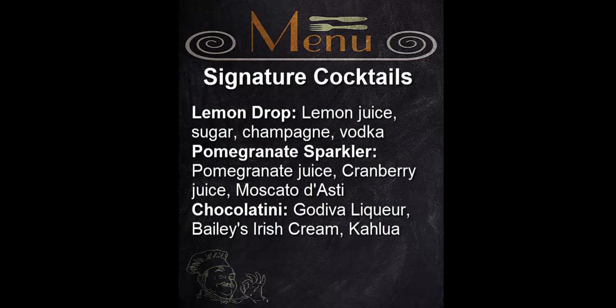We also have a pomegranate sparkler. This is pomegranate juice, cranberry juice, and a sweet white wine called Moscato d'Asti. It's actually a perfect balance between sweet and tart. Yeah, it's kind of right in the middle.